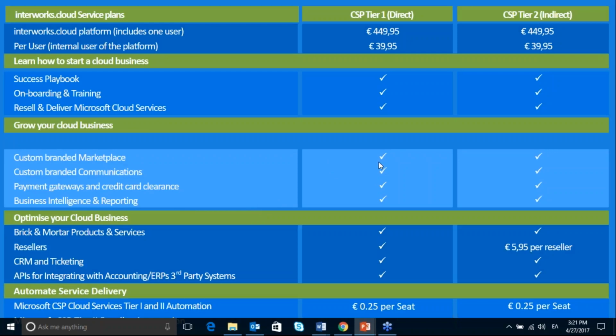Interworks Cloud has very effective and comprehensive plans. So for a direct CSP, you see that the cost involved is $449.95 per month. This includes specific features, and we charge you also on the service automation. So we charge you transaction fees for the cloud services that you activate and bill through our platform. For a more extended walkthrough of the pricing items of Interworks Cloud Platform, please feel free to contact us and we'll be more than happy to show them to you.